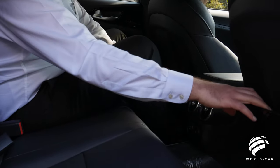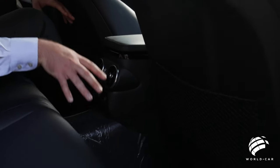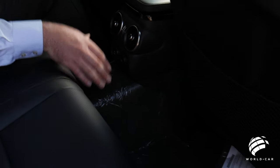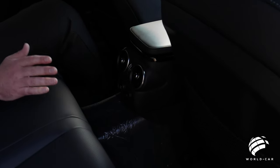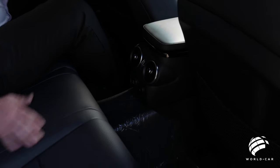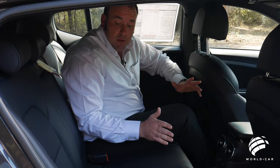Tons of storage, rear cargo nets. You do have this rear hump in the back, and you see that that's not something you've seen on some of the other vehicles we review. And once again, it's because it's a rear-wheel drive vehicle. So this is where your drive shaft is going to be running to the front, to the rear, which does make seating for five a little bit more difficult. But, you know, four people fit very, very comfortably in here as well.